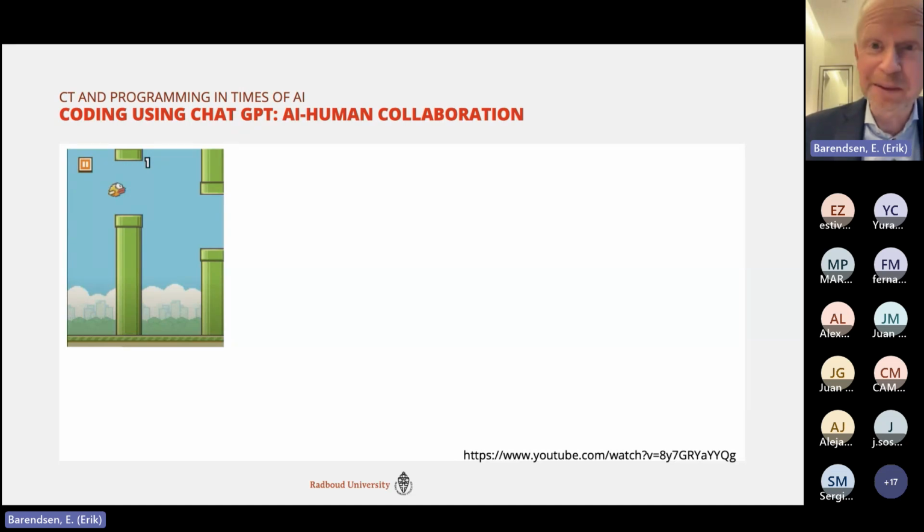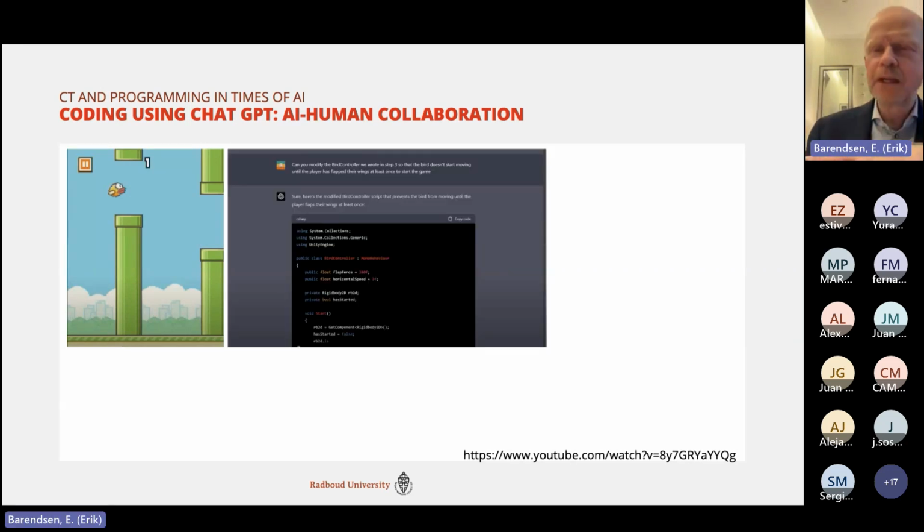It is a game, a video game, a very small but interesting, funny video game. And you have to instruct ChatGPT what kind of program you want to have. So this prompting is very important, and gradually you learn what the right instructions are for this AI tool to generate a program. So you ask it to generate a program, and then you test it.